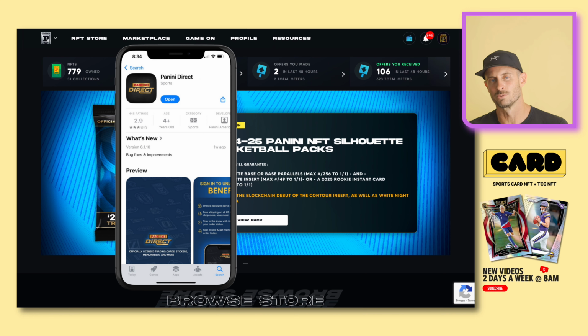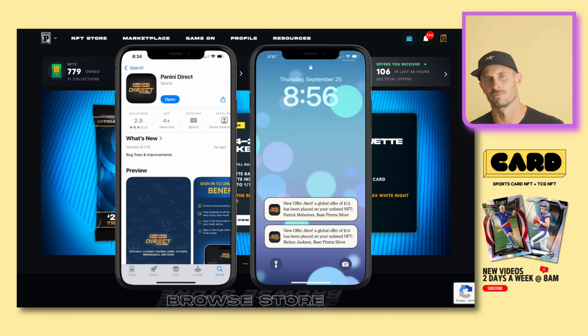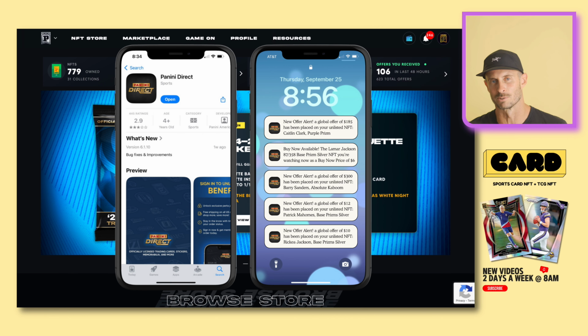And even if you don't do much on the phone when it comes to this type of stuff, the cool thing about the app is the live notifications. So if you receive an offer on one of your NFTs, or if you're trying to buy an NFT and there's a negotiation going back and forth, or any type of notification when it comes to buying and selling NFTs, that's why you're going to want to have that app because it pops up on your phone and it gives you that immediate access if that's something that's important to you.